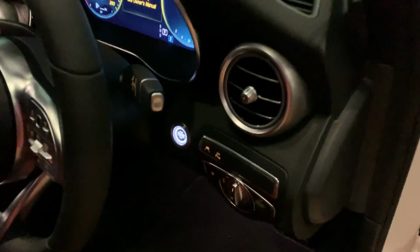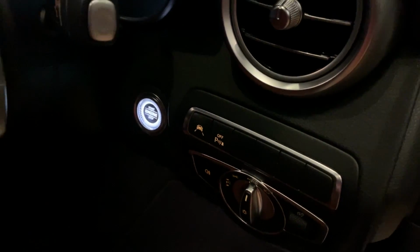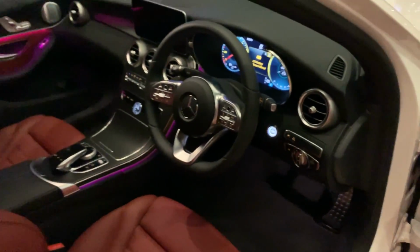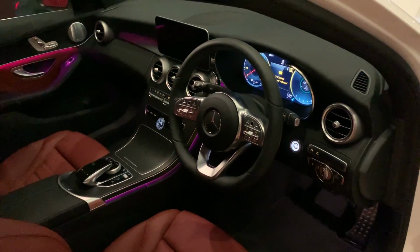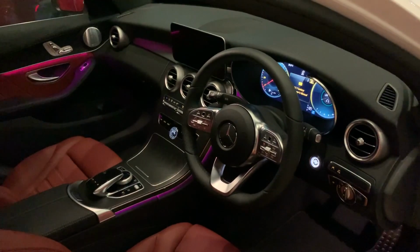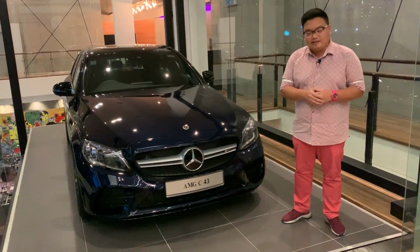If you get the C300, however, as well as the C43, you also get active lane keep assist. And while you still don't get things like Distronic and active steering assist, I think it's a good start for Mercedes-Benz Malaysia. And lastly, the Mercedes-AMG C43 facelift.